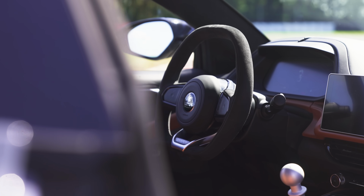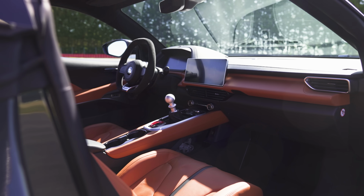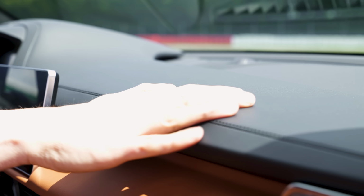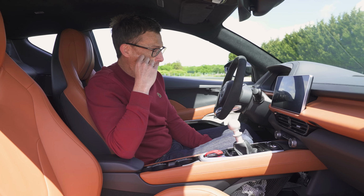One of the things that's always let Lotuses down in the past, when you compare them to something like a Porsche Cayman, is the fact that the interiors were just a little bit basic and not that well made. Well, that has completely changed now. The interior of this Emira is really impressive. And we've got leather everywhere in this car, and it's two-tone. You can change the different colours as well. Just feels really expensive. I'm amazed what they've done. And you've got the tech as well.